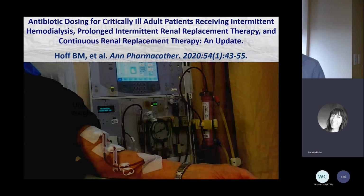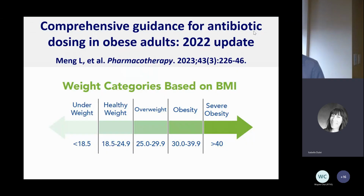And then just earlier this year, as I was preparing the talk, a new guide for dosing in obese patients came out as well. So again, you don't need to know these things. I just want you to know that they are out there, and there are people looking at this and trying to gather all the data we have so we can make the best decisions.